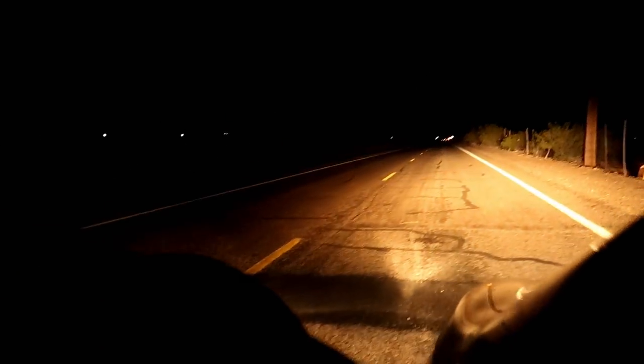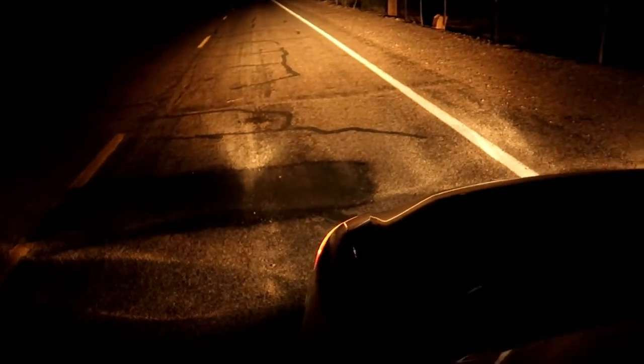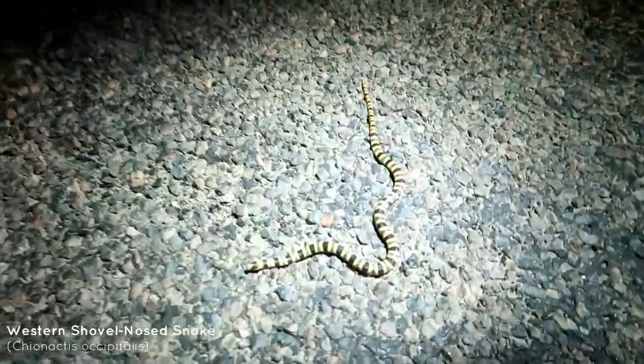There he goes. Alright, well, I'm gonna let this guy get off of the road here. I'm gonna let him get out of here. There he goes. So we have a snake crossing the road right now, and I have a feeling it is something I really, really like. Heck yeah, baby. Check it out.